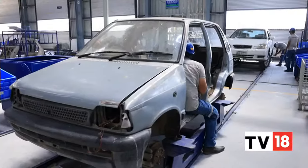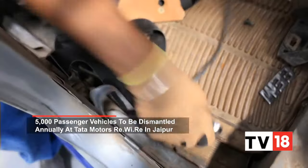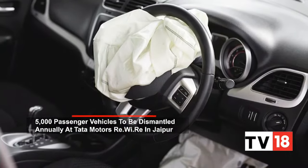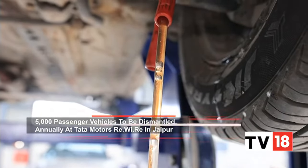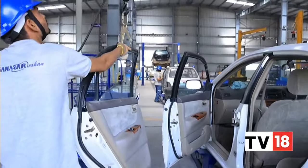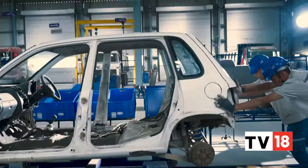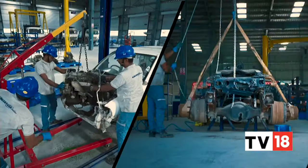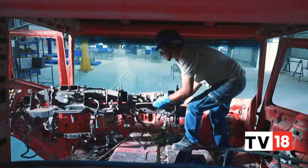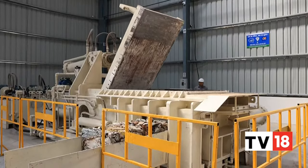In the passenger and small commercial vehicle lines, the vehicles are systematically run through 4 stations. Starting with the depollution station, where the batteries are removed, airbags exploded, and vehicles drained of all lubricants and oil. The vehicle then moves on to the next station for removal of wheels, doors, lights, then on to the next to dismantle the seats and bumpers, after which the engine, gearbox, and axle are dismantled, followed by removal of glass, dashboard, and wiring of the vehicle. Finally, the bare body shell is put into the baler.